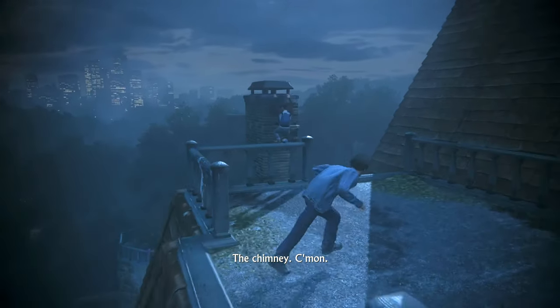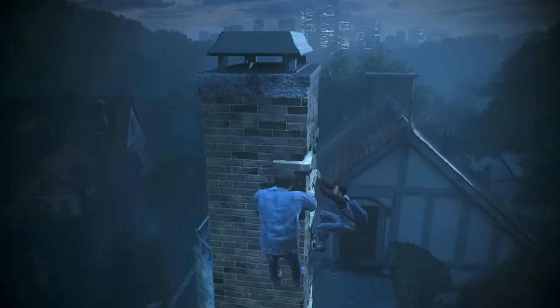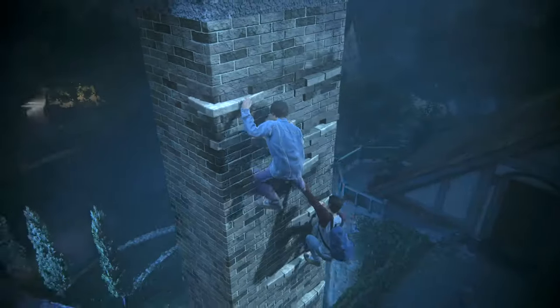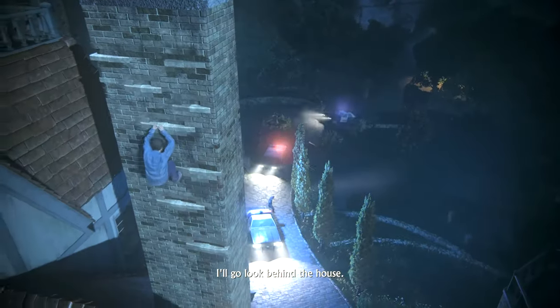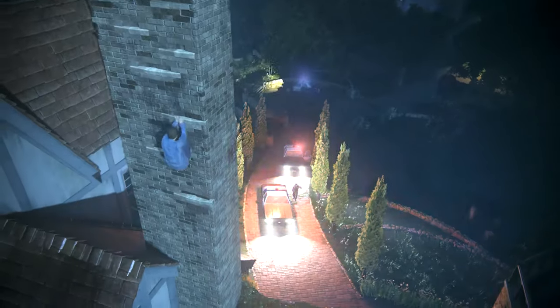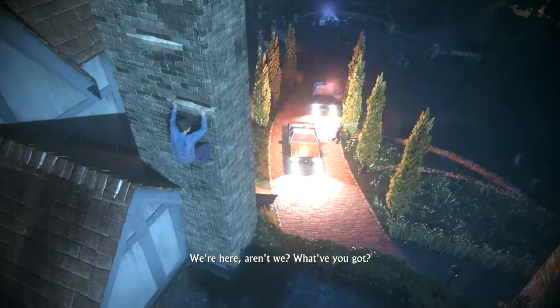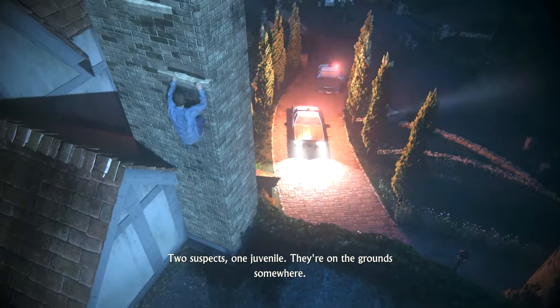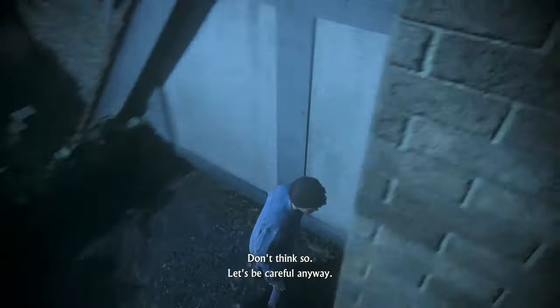The chimney. Come on. Coming. Took you guys long enough. Here, aren't we? What do you got? Two suspects, one juvenile. They're on the ground somewhere. They are? Don't think so. Let's be careful anyway. Yeah.